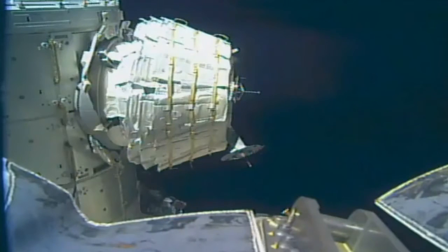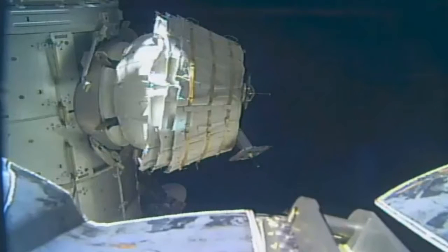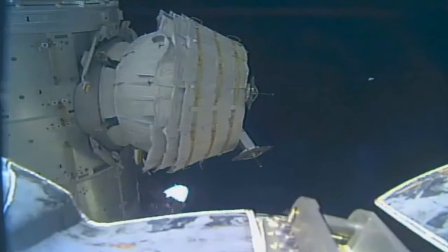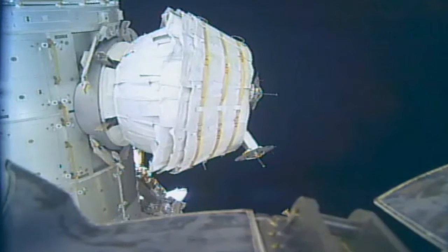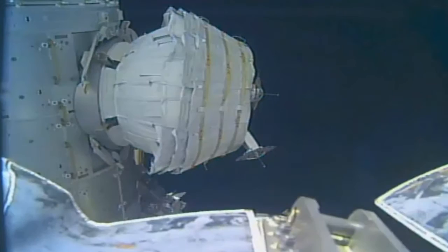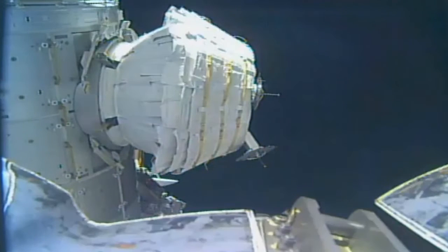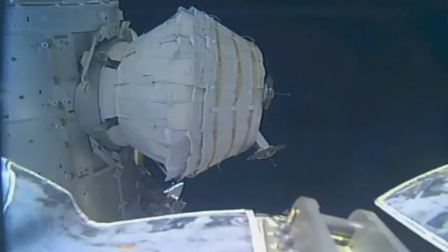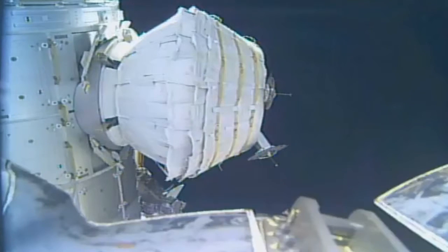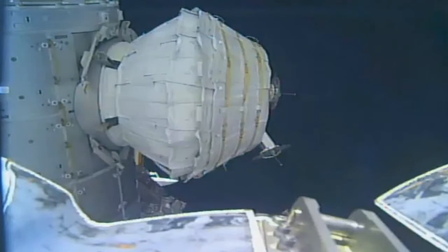NASA successfully inflated its first expandable space habitat Saturday, and now it's almost ready for astronauts to step inside. Scientists fully inflated the experimental habitat, which is attached to the International Space Station. The pressurization process began at 4:34 p.m. ET, and 10 minutes later, all 8 tanks reached full pressurization, according to NASA.